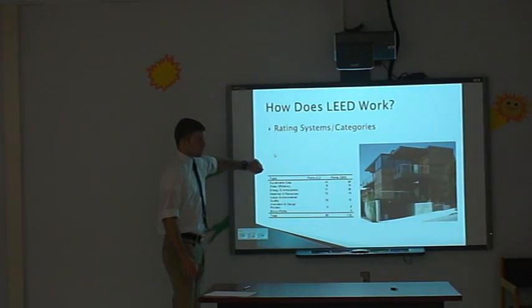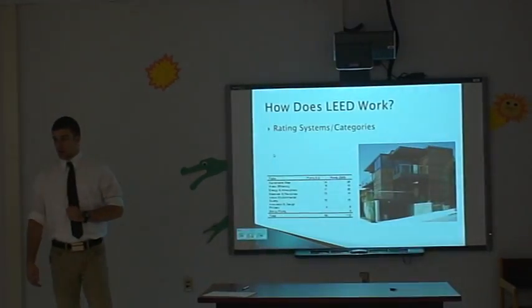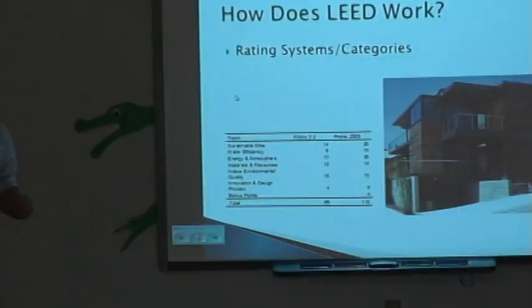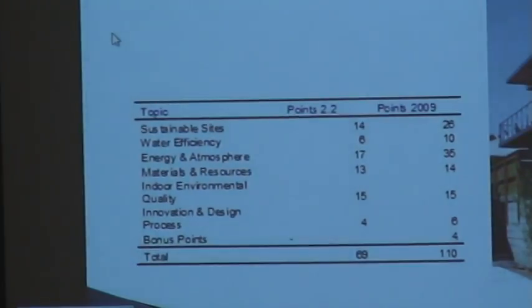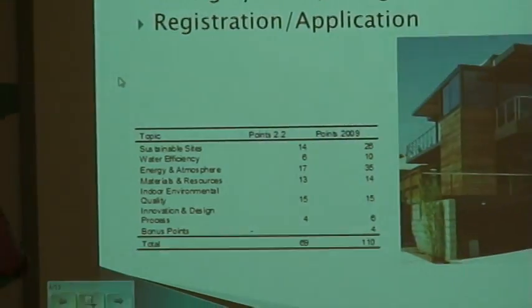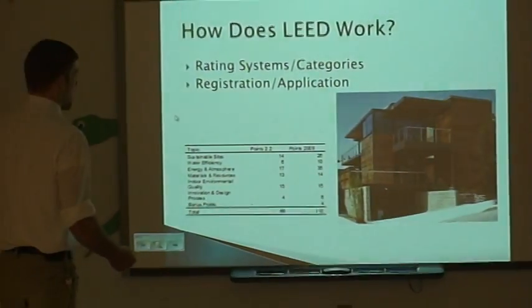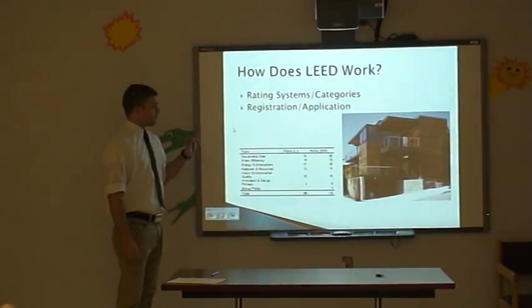Are those the same categories no matter what type of building it is? The categories are the same, the requirements within them are going to be different. So, yeah, we'll look at that when we see the full chart. So I sit down and I design Jeff's building, and I take into consideration the rating system for schools and the categories, what I have to actually put into it to get this gold certification, and we build the project. We move ahead with it.